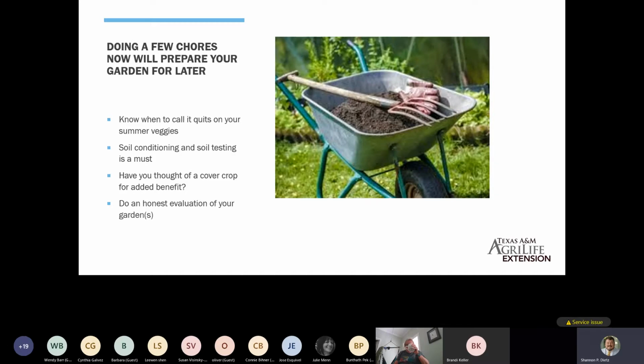If you want to contact us here at the office, we do have instruction sheets on how to do your soil test, and we have where you send them off to. They are actually sent off to College Station. We have the little bags that you put your soil in. It's roughly about $12 for a test for the minimum nutrient requirement test.